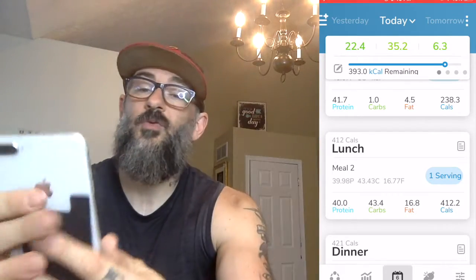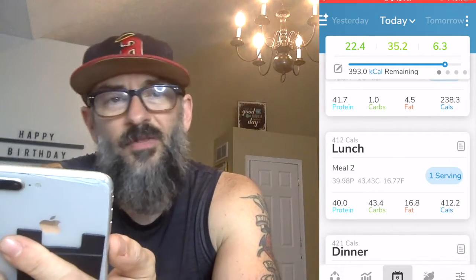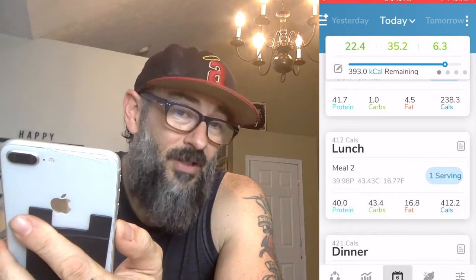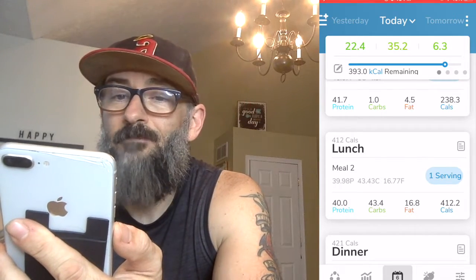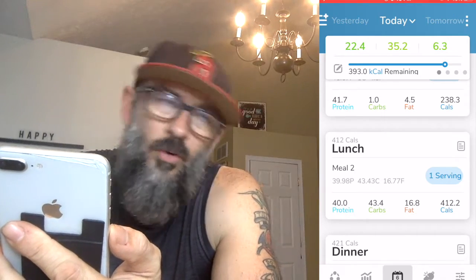And so what I want to do here is look at the numbers at the top. 22 protein, 35 carbs, 6 fats. So if I am going to add something in, I want to concentrate on the protein and carb side of this. The fats are starting to get a little bit lean. So I want something more heavy on the protein and carb side.